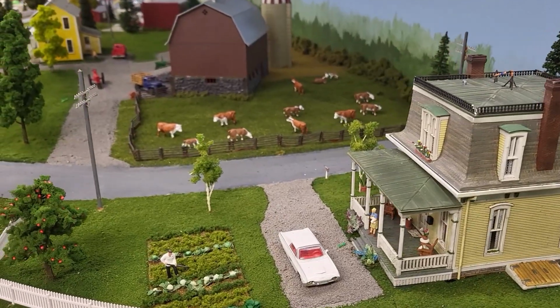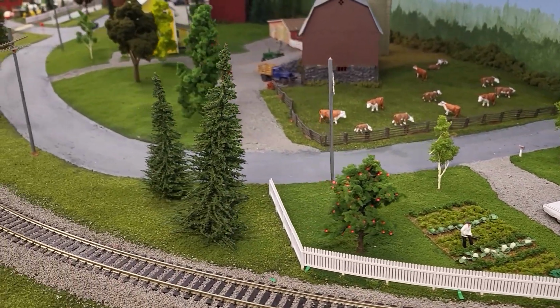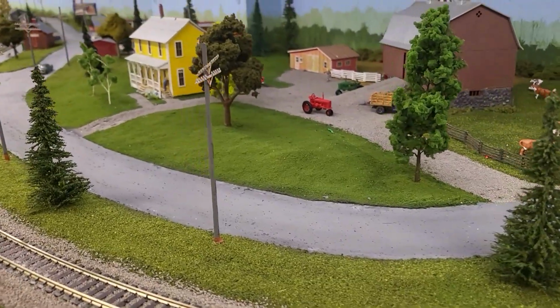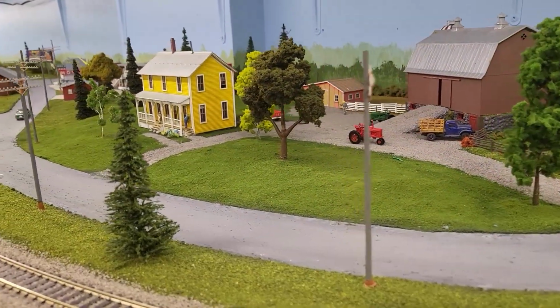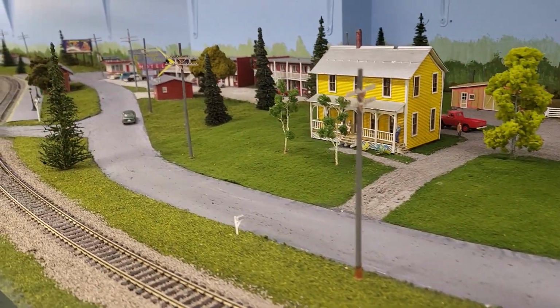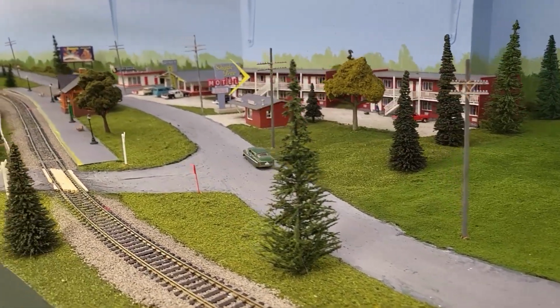The next community is one of my favorites on the layout. Bull Lake is a very small community where there isn't even a siding. It's really a cheap vacation spot, a place to take the kids to the lake on vacation. So there's an economy motel, a lakeside campground, a diner, lots of rustic cottages along the lake.